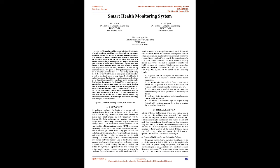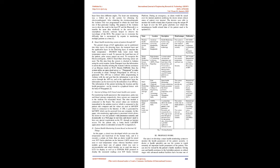This system can be useful for the following people. One: a patient who has undergone certain treatment and due to which it is required to monitor certain health parameters. Two: a patient who has suffered from a heart attack before, and to prevent it from occurring in the future, the required health parameters can be monitored remotely. Three: a patient who is paralytic can use the system to monitor the required health parameters as advised by the doctor. Four: athletes during the training period can check their current health parameters. Five: people at an advanced age, maybe having failing health conditions, can use this system to monitor their current health conditions.